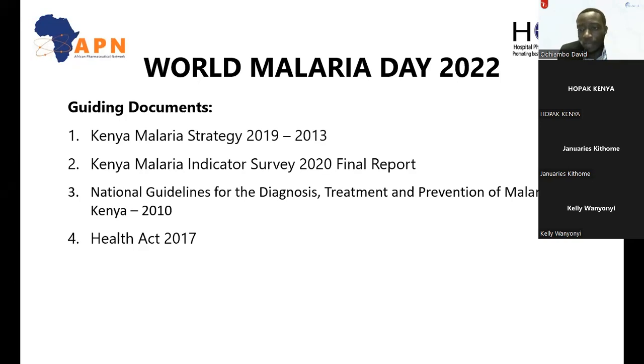We exist in a country, a state governed by rules, policies and the Constitution. Following the promulgation of the new Kenyan Constitution in 2010, we had the establishment of the devolved governments and the national government. Therefore, we have two forms of government with shared functions in terms of delivery of healthcare services.